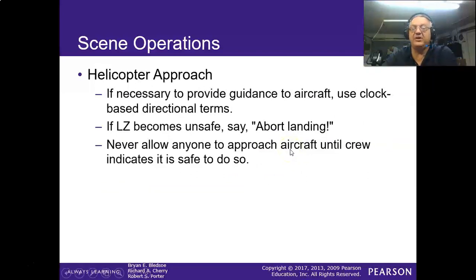Make sure that they have a good view. If the landing zone does become unsafe, you need to notify them via abort landing, okay? Never try to go out into the area; just stand and wave your hands like so. This is called a wave off, okay? But you don't want to go where the helicopter is landing. You make a lot of noise. You go frantic, but again, get on the radio and say abort landing, abort landing.